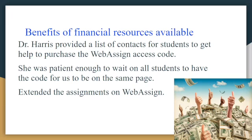So that includes textbooks, access codes, and any type of school supplies that we need. And for her to provide the resources for us so we can contact these people to help us get the code, that is very, very beneficial. And it has a great impact on students because I can relate to my first year of school. I didn't know a lot of people on the campus that could have helped me with different things that I needed. And I struggled and it caused me to hold back a little bit. But to have a teacher who provides more than just content, that is great for students and it definitely makes a huge impact on their learning too.